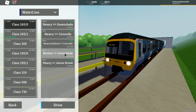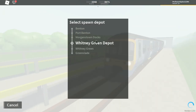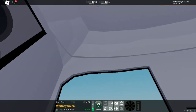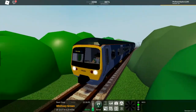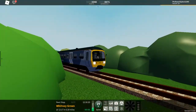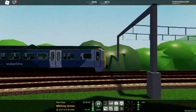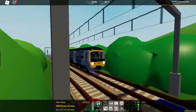So, if we take Benton to Greenslade, we'll just depart from Whitney Green Depot. As you can see, once again we have the standard interior cab look, and if we look at the exterior, we see that we are in this 2-car variant, in the wonderful looking new Waterline livery. Very simplistic, but I think that it really does complement the sort of line that it is.